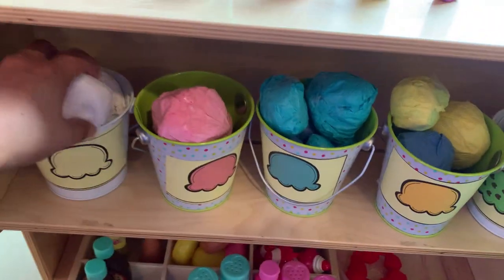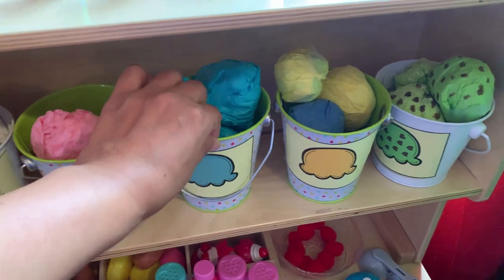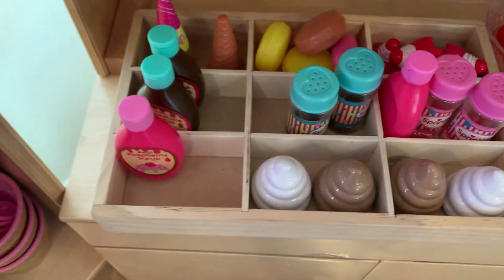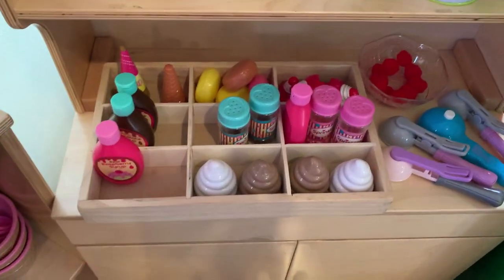Here's our ice cream. It's made of tissue, different colors of tissue. I got them from the dollar store. Here's our toppings. We have different kinds. I got all of this one from Amazon.